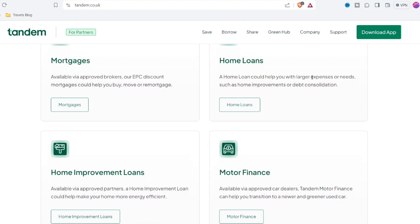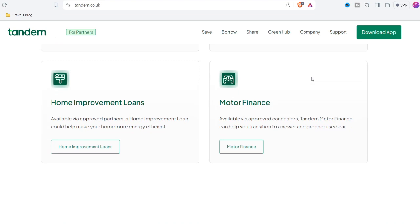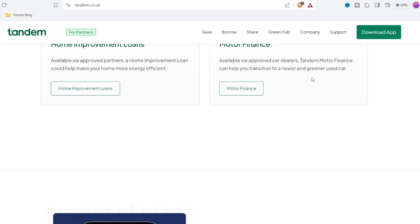Is tandem interest paid monthly? Now, let's address the central question: is tandem interest paid monthly? The answer to this question depends on several factors, including the terms and conditions of the tandem account, the financial institution offering it, and the type of interest involved.